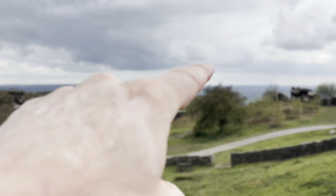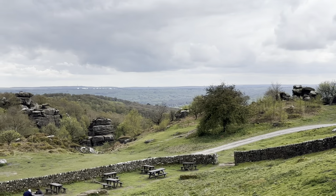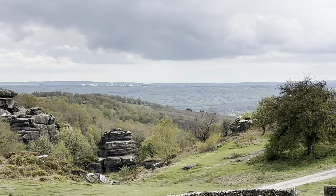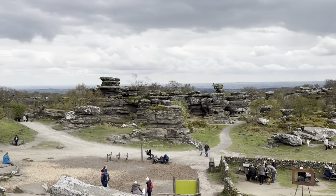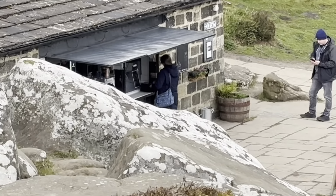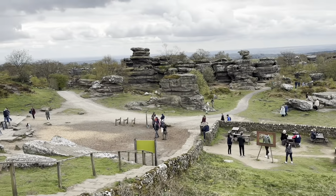So this is the Nidd Valley down here, River Nidd. And then just over where Menwith Hill is, it's down to the Washburn Valley, which flows into the River Wharfe. They've all got different names, and so that's called Turtle.